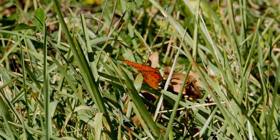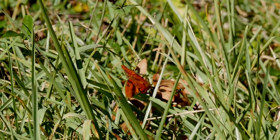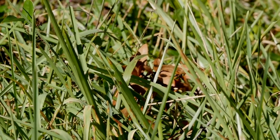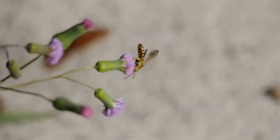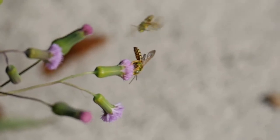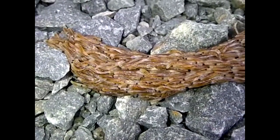Grylloblattidae, or ice bugs, or ice crawlers, is a family of extremophile and wingless insects that live on cold mountain tops and the edges of glaciers. They belong, along with Mantophasmatodea, to the order Notoptera. At least, that's how they're currently classified. I've got a feeling that's gonna change within 10 or 15 years.